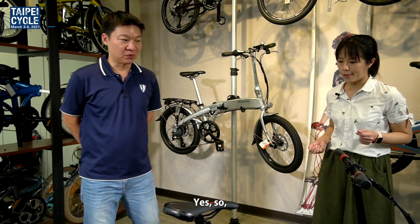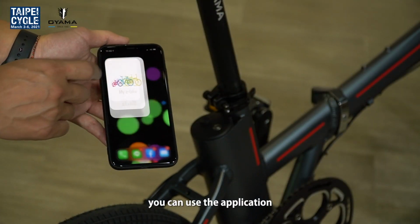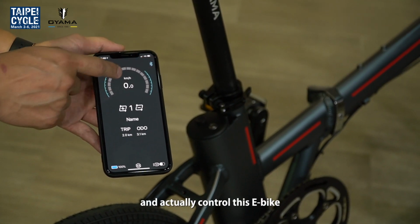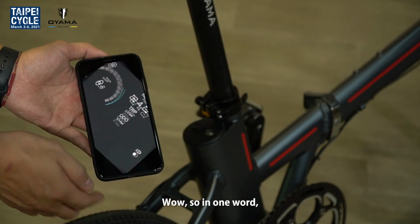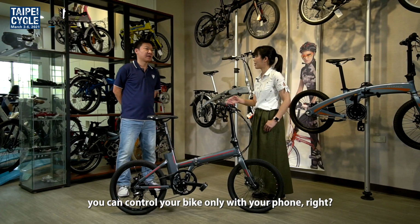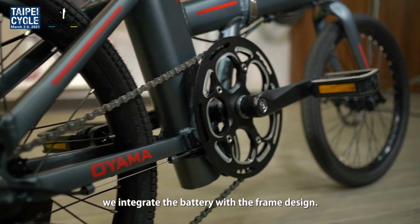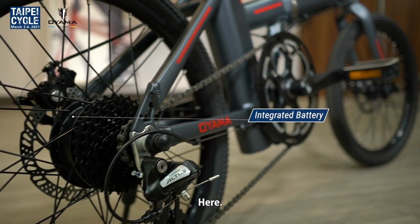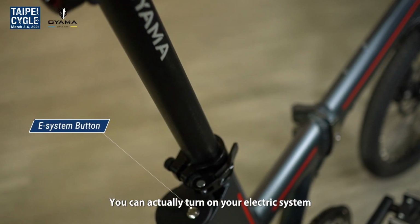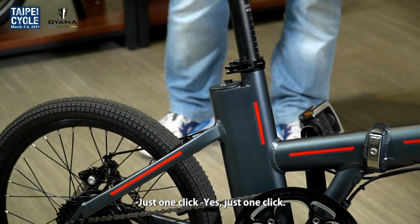Yes, so right now we all have our own mobile phone. Then you can use the application to connect with this e-system and actually control this e-bike by yourself. Wow, so in one word, you can control your bike only with your phone, right? Yes, in order to decrease the complete bike weight, we integrate the battery with the frame design here. Here is the battery and the switch here. So you can actually turn on your e-system with only one click. Just one click? Yes, just one click.